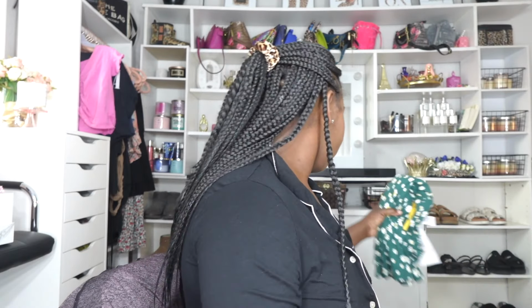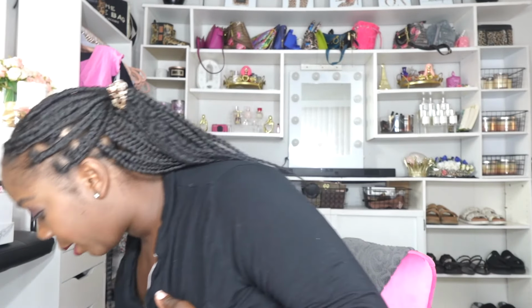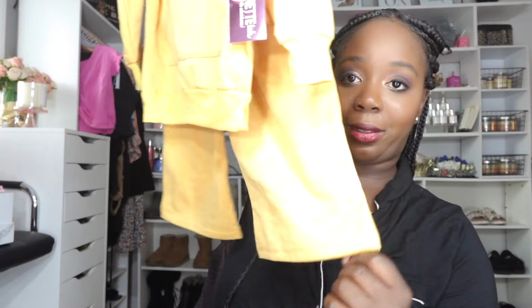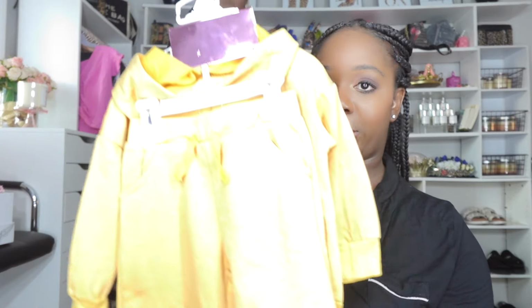Which I think is so cute. I think I'm going to bring this one with me. Maybe I'll bring them both. Just in case it's colder out there, she can wear them too. And then I found this for when it gets colder. Again, it had the flared pants. I just couldn't resist. And it had a hoodie. Super cute.